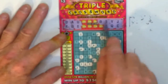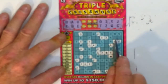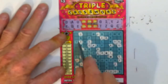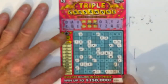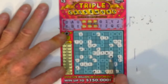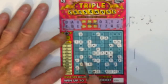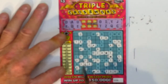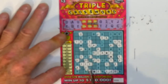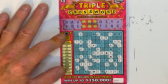Let's try here. O and a T. Okay, T's usually pretty helpful. O and T. O, T. Need an X for a word there. Need an L there. T, O. N would give us two words. If we could get an N, that would be great. And one more O here. O up top. Probably missed that one. Okay.